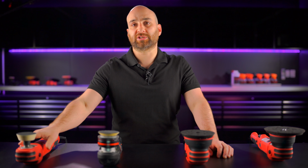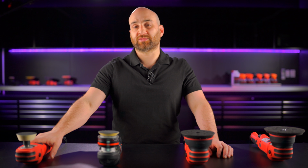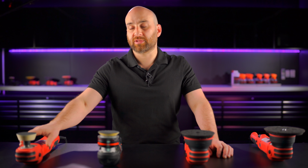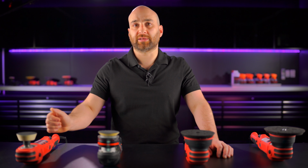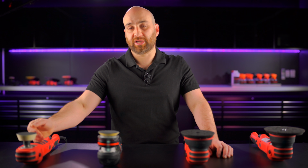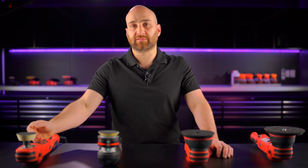You can finish cars with a rotary polisher. Anyone that says that a rotary polisher will leave holograms is just flat out wrong, objectively wrong. But having said that, you're likely, if you don't have a very high skill level, to have side effects from using a rotary polisher, such as hologramming. It's not the machine's fault, it's the operator's inability to use a machine that requires a very high skill level.